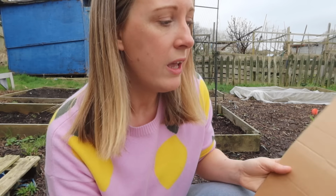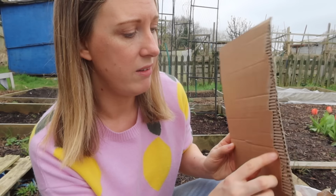It could possibly be on some other cardboard, but it's definitely on shiny cardboard, so don't use that stuff, okay? Any shiny cardboard, don't use. What you want to use is the matte cardboard. This is an Amazon box. I always use the Amazon boxes. You see it's got the corrugated in the middle. That's how I make sure my cardboard is okay, basically.